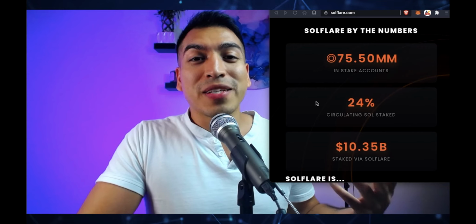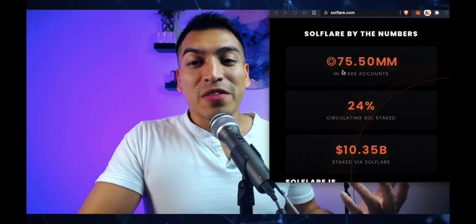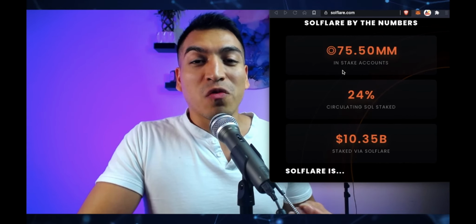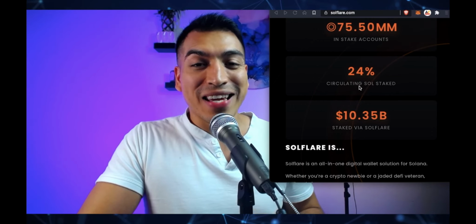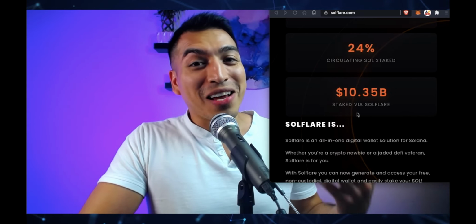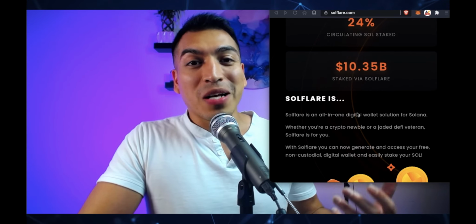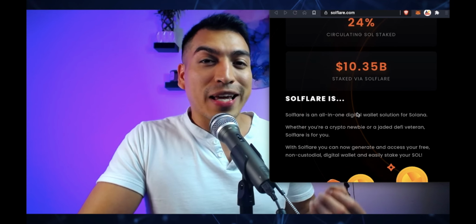Now let's also take a look at some of the numbers provided by Solflare. You can see that there's already $75.5 million in staked accounts through the Solflare wallet. 24% of circulating SOL is staked through the Solflare wallet, and the total staked via Solflare is about $10 billion. Now that's a lot of cash being staked on Solana through the Solflare network, so it must be a really good wallet for people to be using if there's that much cash being staked through Solflare.